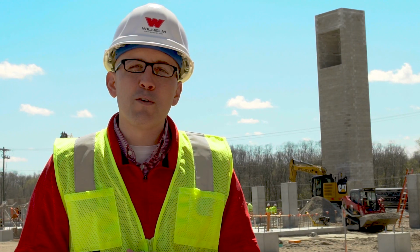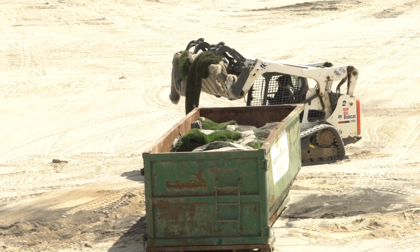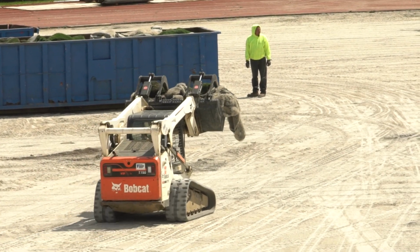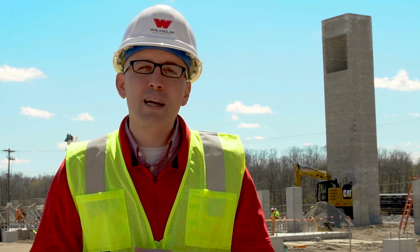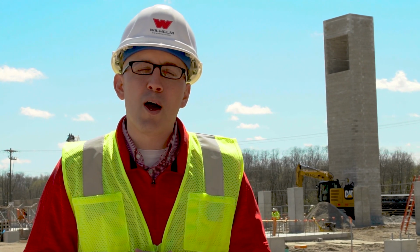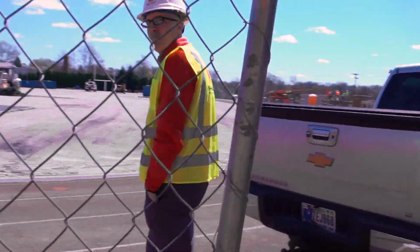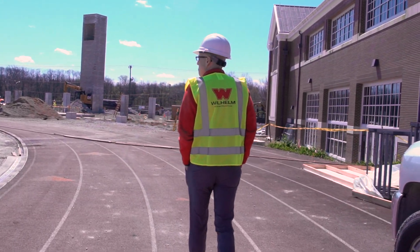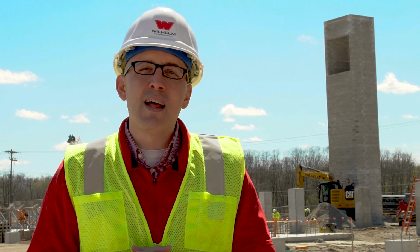A couple other components of this project that are underway. The previous field turf has been completely removed now and is making way for the new Navarro Field at the new Little Giant Stadium. The new product will also be a field turf product. It will just be a newer, more modern version of the previous field turf product. A great part of that is that we've been able to recycle a lot of that material from the old infill and use it for the new field here at the stadium. So lots of activity, lots of excitement.